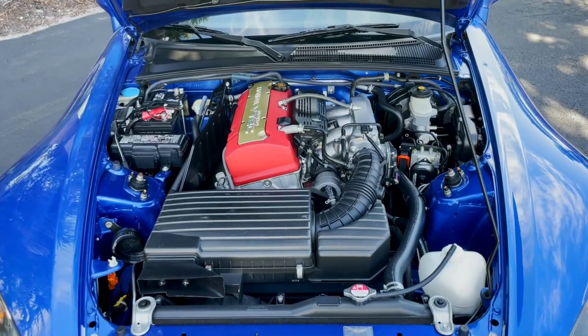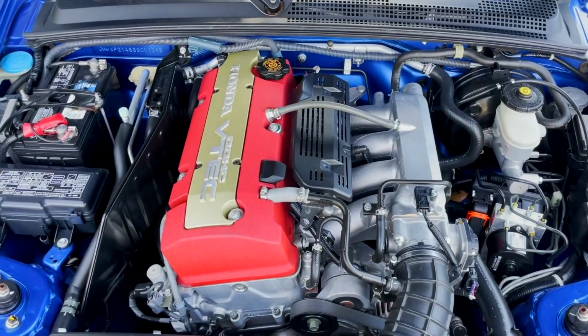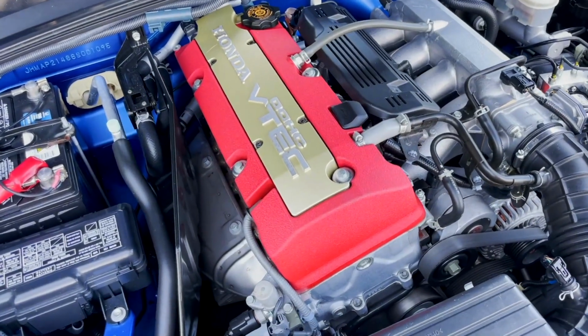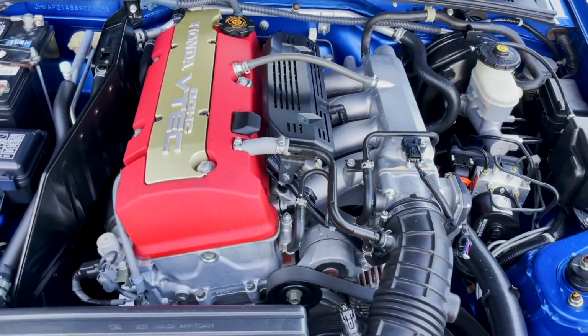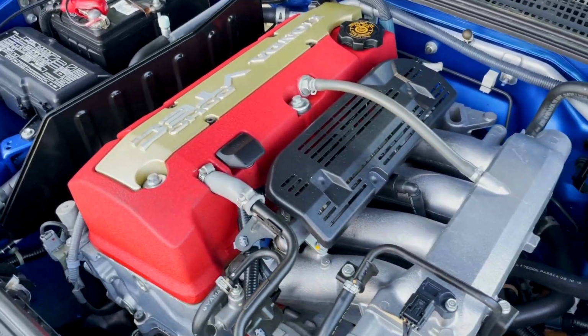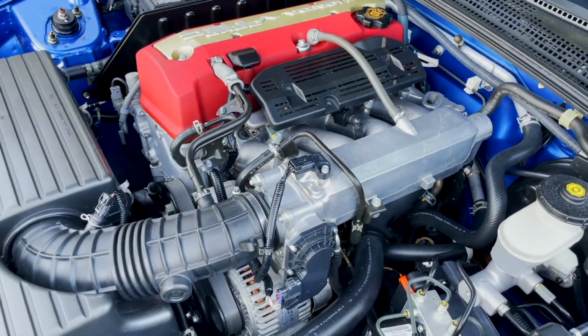It creates 237 horsepower. And Honda is just extremely reliable. This engine is tried and true, and it's extremely well maintained. Everything looks great, like it was new. I can't believe this is a 2006. I don't know if my car even looks this good.